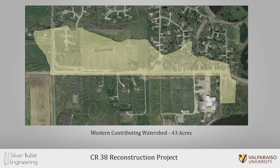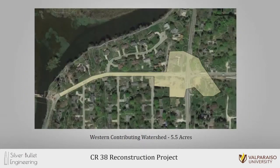This is a picture of the contributing watershed for the western portion of our project. You can see here that there is no contributing watershed to the south. That's because the grading on this land drains towards the south, so we didn't need to worry about this land area. On the eastern portion of the project, it's a very level area, so as far as the roadway on this portion of the project, we didn't have any contributing watershed outside of the right-of-way, but we did have some contributing properties at the intersection.